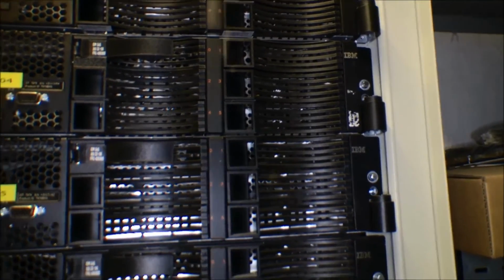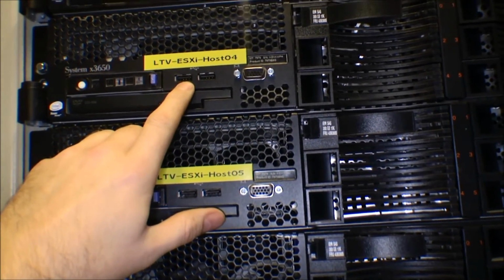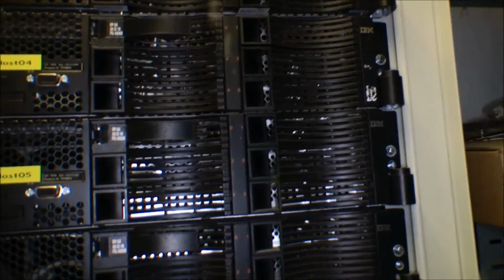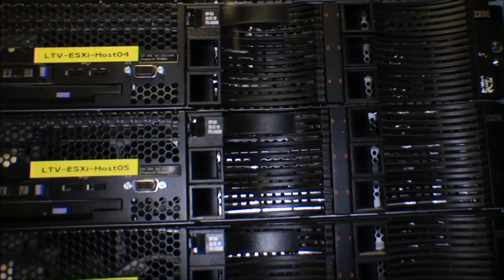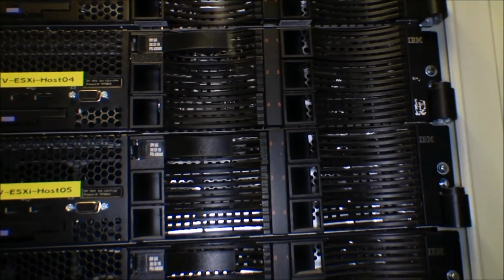I did also try to boot it from a USB stick. This was possible, but it took a while. It was slow going, so I went back to using a disk. It took like 10 minutes to boot from a USB stick and a couple of minutes to boot from a hard drive.